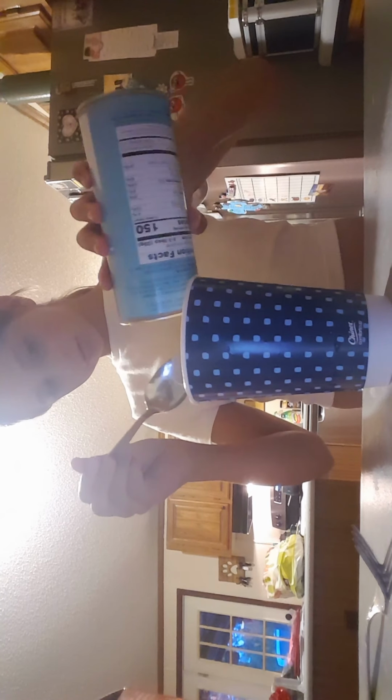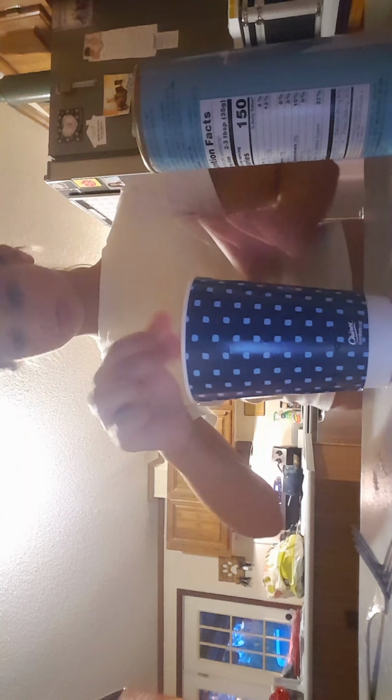Okay. Wait, what are you supposed to do? Directions. Place 2 to 3 tablespoons in 6 to 8 ounces of hot water. Not boiling water. Stir and enjoy. Add more or less to suit taste. Let's see. So, this looks like strawberry milk right now. I'm gonna add a little more. I guess that was a little more. Sure. One more. I'm going to add more than a little. That was a little to me.